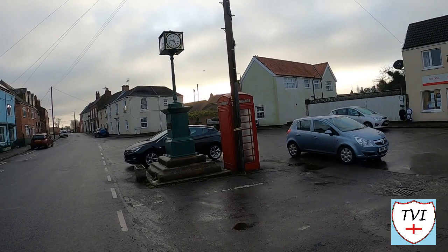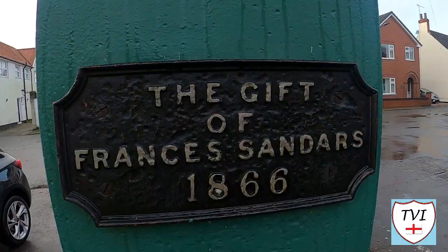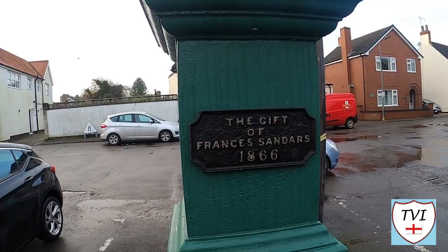A Miss Frances Sanders had almshouses here built in 1860 for six poor women. Her name appears on this clock tower in the marketplace. This was gifted by her in 1866 and is one of OWSTON FERRY's most recognisable features.